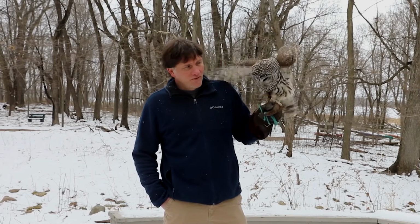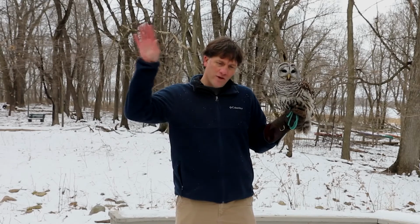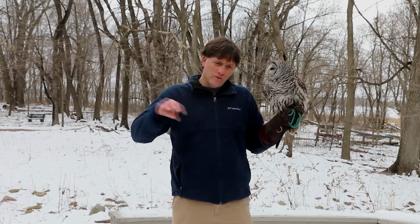Slow because their feathers are set up in such a way that when they take a wing beat, it's nearly silent. You can hear a little bit, but not nearly as much as you would if you listen to a wood duck fly by, or even a robin. A lot of those wings are going to be much more streamlined and a lot quicker, and you'll actually hear the wing beat.